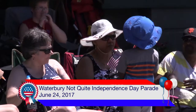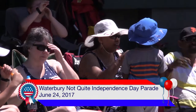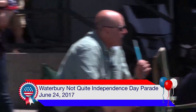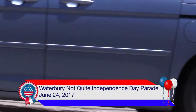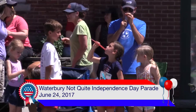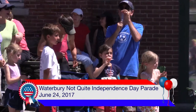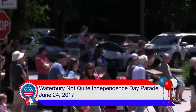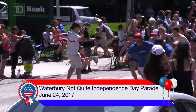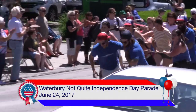It looks like we're going to have the CrossFit of Waterbury and a little physical fitness demonstration coming our way. They're going to haul a truck up Bank Hill. We talked about earlier completing the Green Mountain Mile and how arduous that was for those runners. Get this, folks. Here they come. You got to cheer them on. You got to give them support. CrossFit Waterbury, here they go.